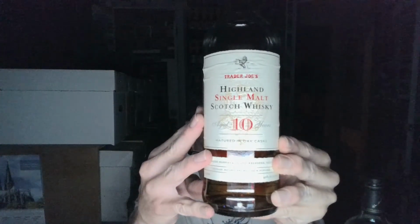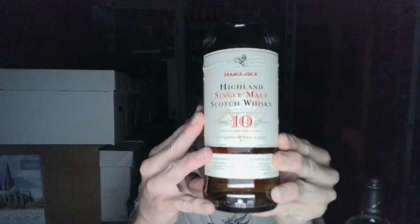All right. Alexander Murray does not produce any kind of whiskey. They have it procured for themselves and for other people, in this case, Trader Joe's. They're what's called an independent bottler, a common thing in the United States as well, by the way, I might add.